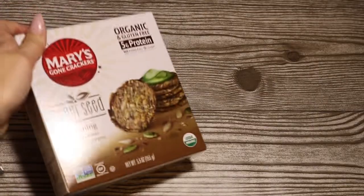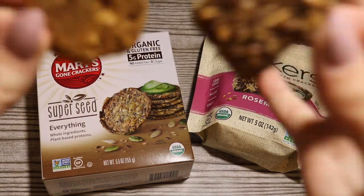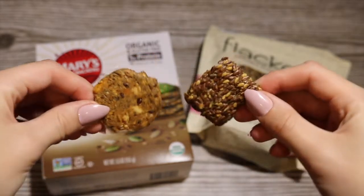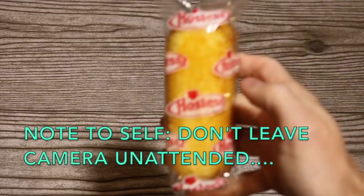And my last suggestions for snacks are these. I have some super seed crackers, and these are called flackers, but they're made with mostly just flax seeds. Both of them are just made with different types of seeds. Really good, whole grain, nutrient dense snack, and it's really good at replacing your chips and your crackers that are not so healthy.